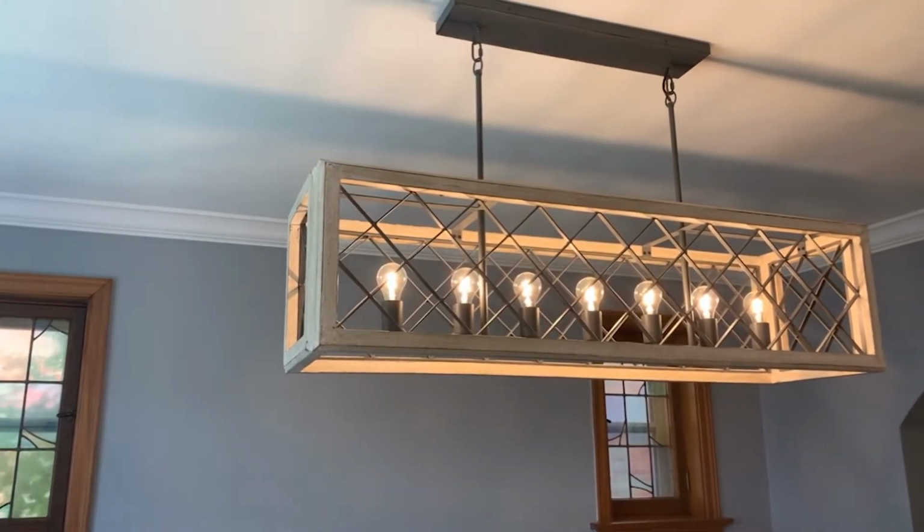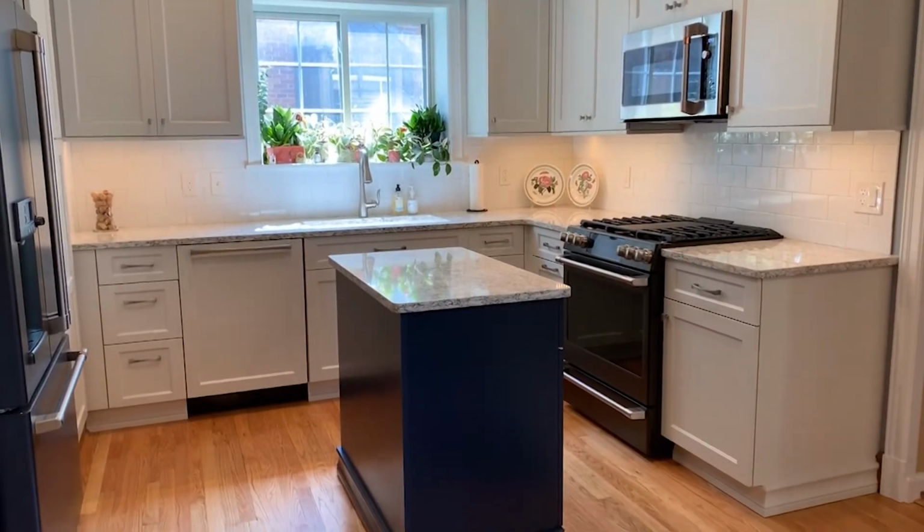And then also, another great feature is that, as you can see, the kitchen islands are navy blue while the rest of the kitchen is white. So this makes those islands pop and stand out more, and then also adds a splash of color to the rest of the kitchen.